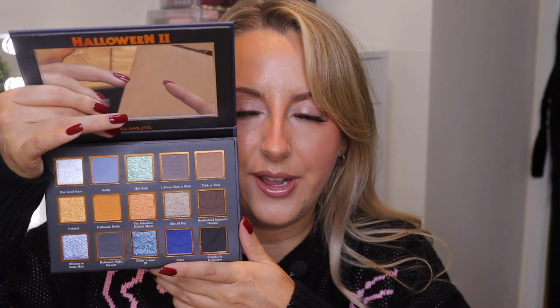I'm so excited to use this. I don't care that it's not Halloween anymore. Look at that shade there. I don't know if it's picking up on camera, but I'm so excited to play with this. I'm going to do a whole video on this collection. But yeah, this is my first stuff from Glamlite.